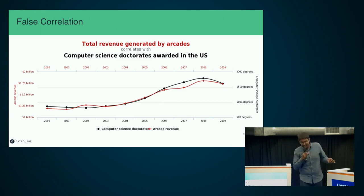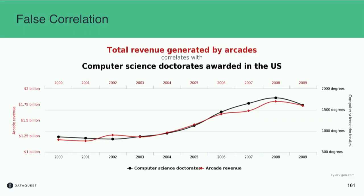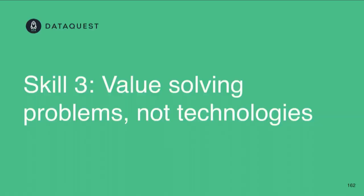If you just initially looked at this, you might think, okay, if more people are getting CS degrees, they may go to arcades, they may want to blow off steam. But if you dig deeper and look at the drivers behind the growth of both of those numbers, you'll see that they're really not correlated at all, and there's no real reason to assume that they are.